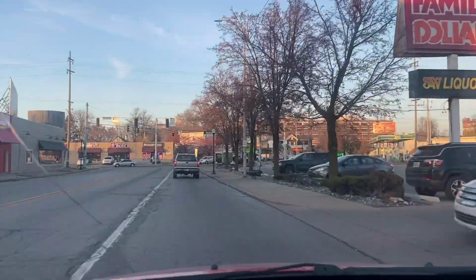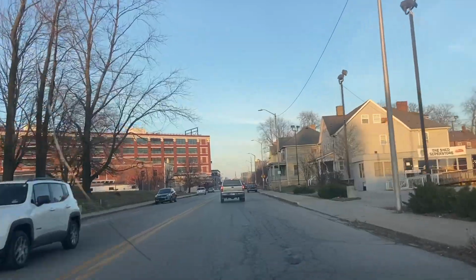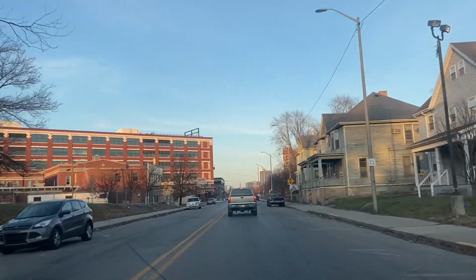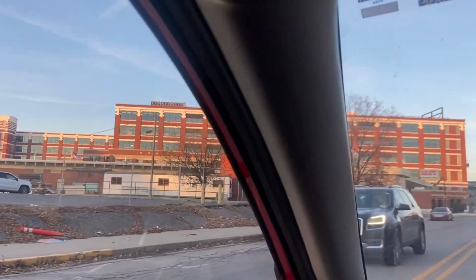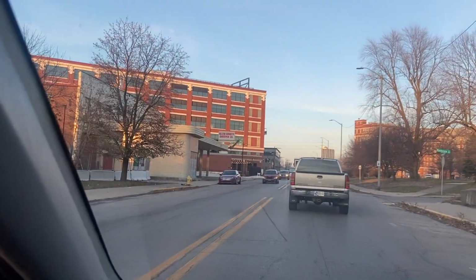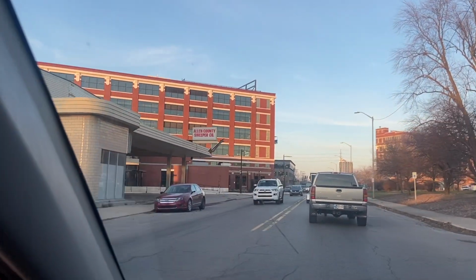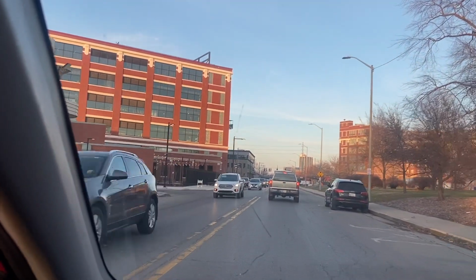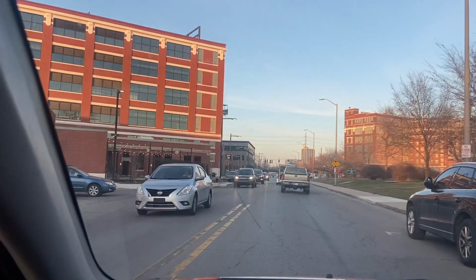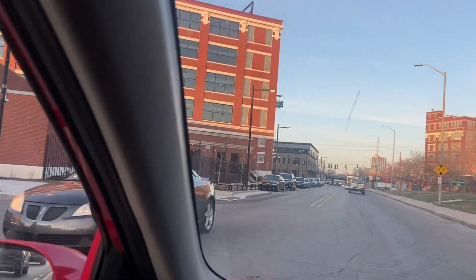Right, here it is, just going around this curve a little bit. Over here is the all new Electric Works. Now, not everything is open yet. There's still quite a bit that's going to be open, but some is open now, and the building is pretty much done at this point. This includes some apartments, a hotel. There's all kinds of new stuff here at Electric Works, so I'm definitely excited to go check it out. And this is opening day for this specific part of it.